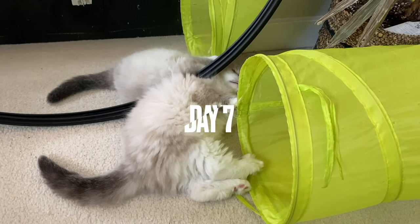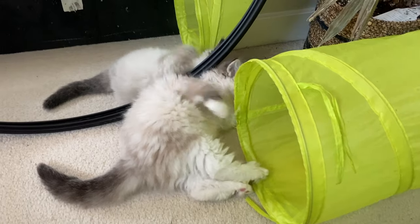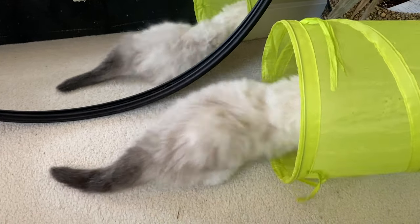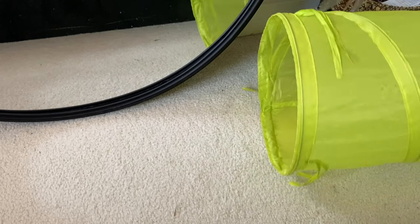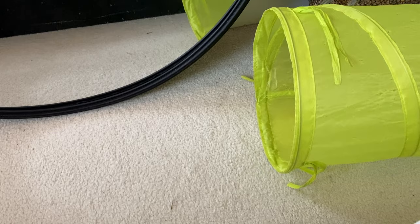I guess this is day 7. Things are going well. He's getting to know where all the litter boxes are. He's had 2 little accidents, but I believe they were yesterday. He's been using the litter box perfectly today. Him and Lynx are getting substantially closer now. Lots of sniffing, lots of playtime. No cuddle sleeping yet, but I feel like they're definitely well on their way.